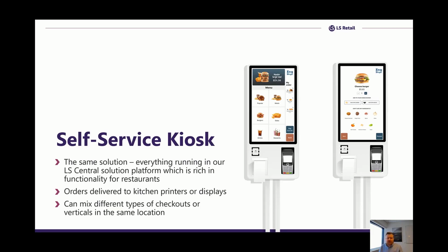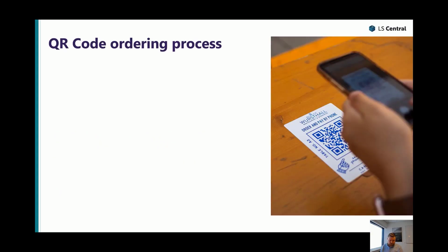So this essentially means that you can mix different types of checkouts or different types of verticals in the same location. For example, you can have a restaurant, a cafe or deli within a retail store, all using the same solution but all with different means of checkout and self-service within the same platform.